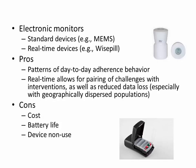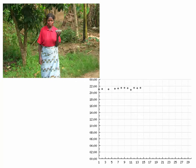So pros, as I mentioned, you can get day-to-day adherence behavior, which you really can't get any other way. And then you could potentially pair that day-to-day pattern with interventions, and I'll talk about some of my data in that area. They are expensive, but I think the costs are coming down quite a bit. Battery life is an issue, especially if you're working in places where people don't have electricity. And then people may just not want to use it because of stigma. It may not be convenient for travel, that sort of thing. So there are pros and cons.